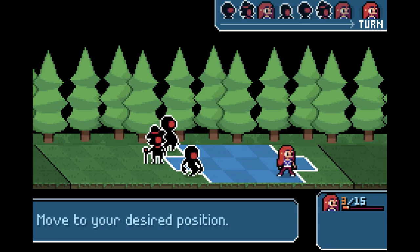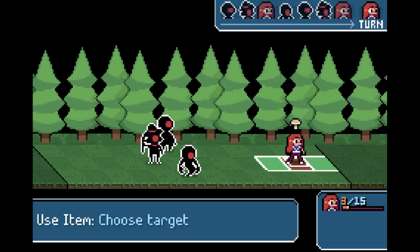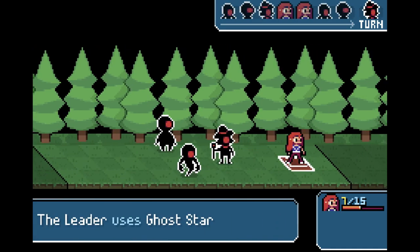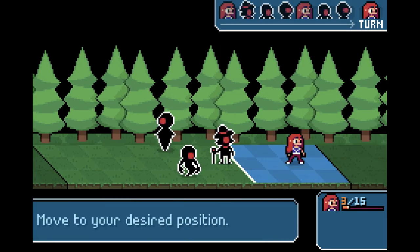Let's just back up a bit. Like, let's retreat over here and then use an item. Small mushroom. They have much better range than I do, and they have better attacks than I do. I don't think I'm going to win this one.